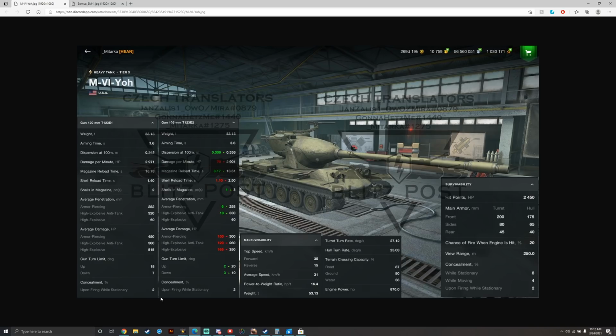The aiming time, though, is not bad at all. You can see both have the exact same aiming time. Now, the real thing here is that on-movement dispersion is something that we don't have a value of right now, which is something that I'd like to see. The 105mm could have way better on-movement dispersion, which would make it a much more enjoyable gun in a lot of aspects, especially long-range shooting. Both guns have very similar damage per minute. The 105 has 2,901, and the 120 has 2,971.